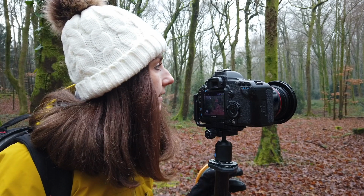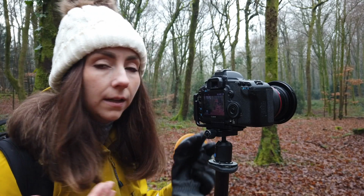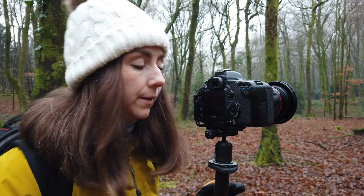The evergreen highlights the difference here of the two trees, and it's new textures, colours, a point of interest. The main subject is the lone tree, but having other things to balance the image is always a good thing as well.